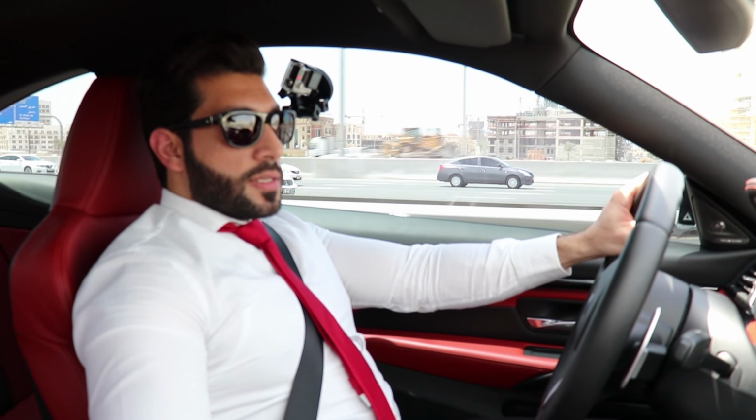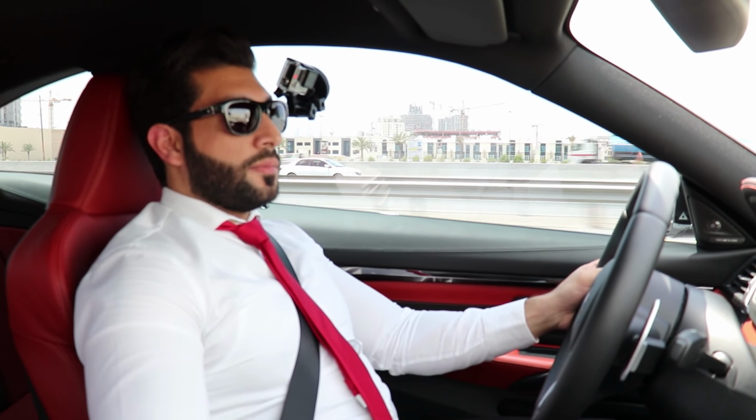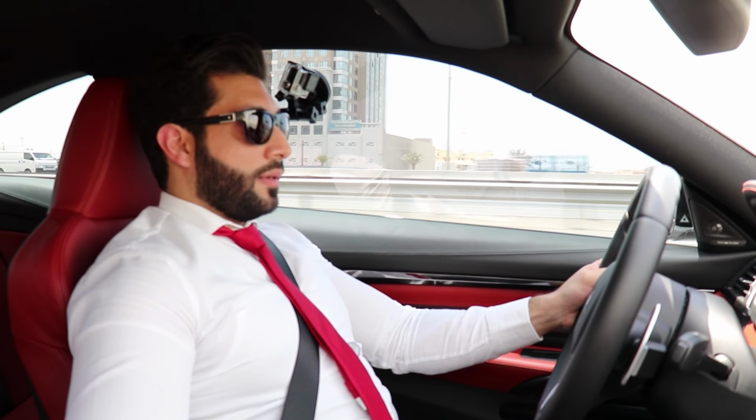The gearbox is a dual clutch DCT, 7 gears. It's great, it's amazing. You can drive it in automatic mode in the city, or if you want to cruise, you can put it in manual mode, which is my favorite mode. It has to be driven as manual in order to enjoy it. There are 3 settings here. It's motorcycles, man.